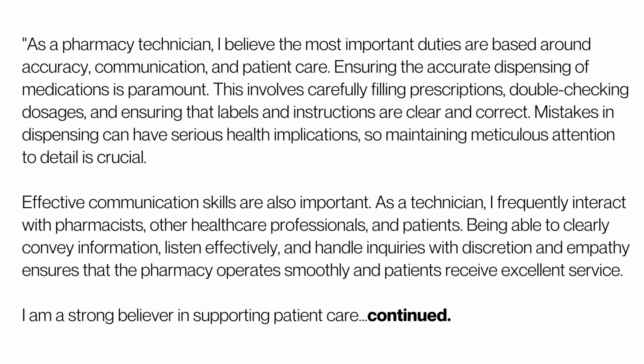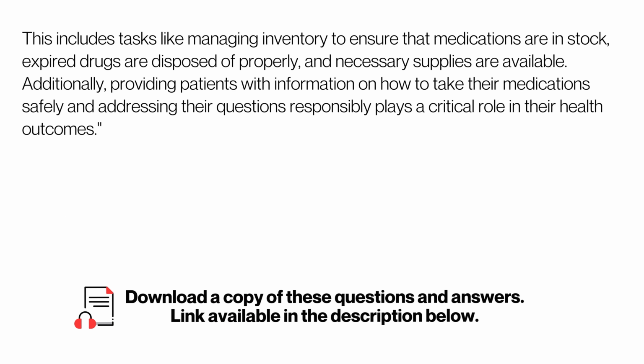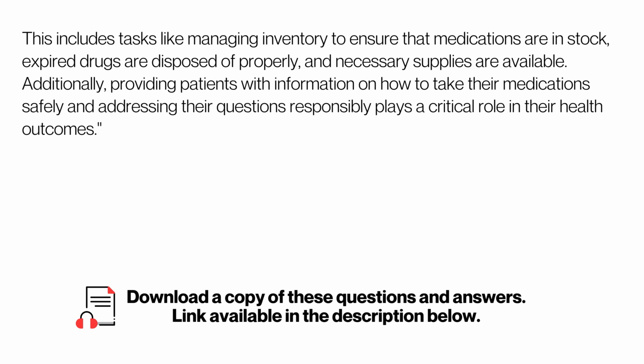I am a strong believer in supporting patient care. This includes tasks like managing inventory to ensure that medications are in stock, expired drugs are disposed of properly, and necessary supplies are available. Additionally, providing patients with information on how to take their medications safely and addressing their questions responsibly plays a critical role in their health outcomes.